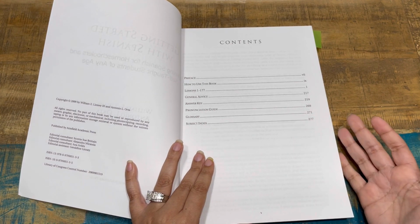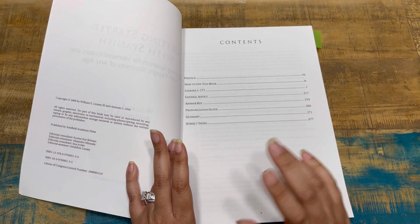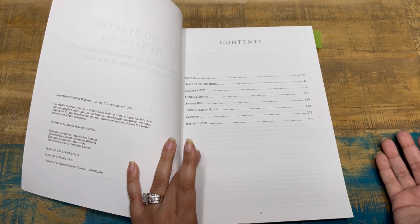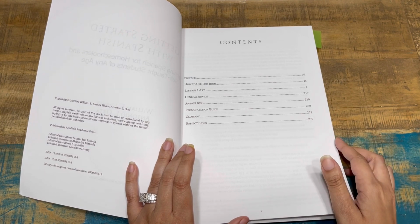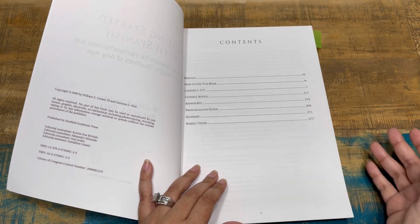My kiddos kind of just wanted to keep going, and we would do like 10, 20 a day. And not to say that they absolutely retain that. I wouldn't recommend doing it in that format, but they were just really excited about it. So they did several a day, but if you pace it out one a day, that would be a good pace, 1 or 2 maybe.